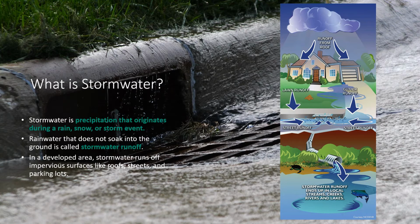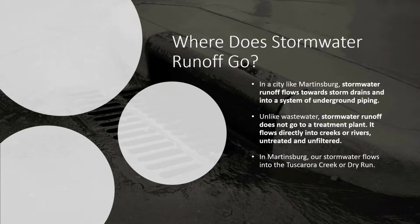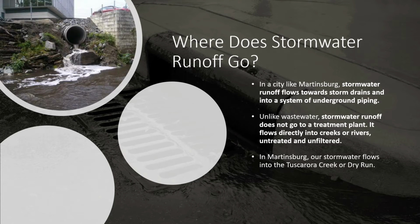The more impervious cover you have, the more stormwater accumulates and flows rapidly into the storm drains. Pollution is hazardous to human and aquatic life. Runoff is today's #1 source of pollution in our rivers, lakes, and oceans. In a city like Martinsburg, stormwater runoff flows towards storm drains and into a system of underground piping. This network of piping is called the storm sewer system.